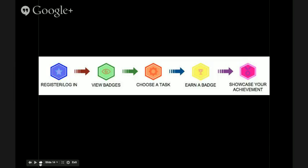And their evidence can be a URL link to something that they or their students have created online in regards to the badge that they're trying to earn. It can be a lesson plan. It can be sometimes a text description of the activity that they've done. The type of evidence varies. And upon having that evidence reviewed, our teachers then earn a badge. And then at that point, they have the option of showcasing their achievement, using that badge for whatever purpose they want. They can embed it in their blogs. They can share it on Twitter with their colleagues.